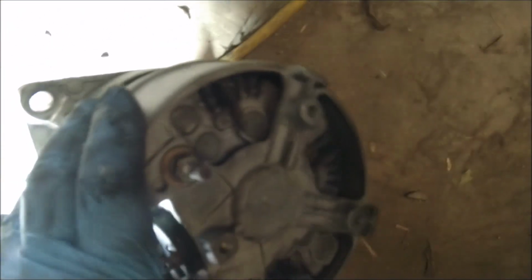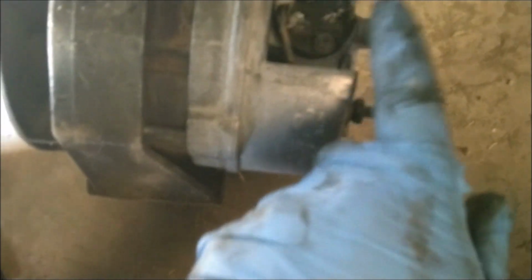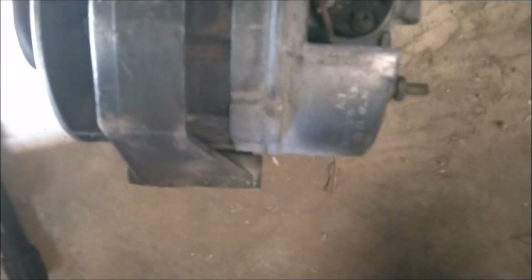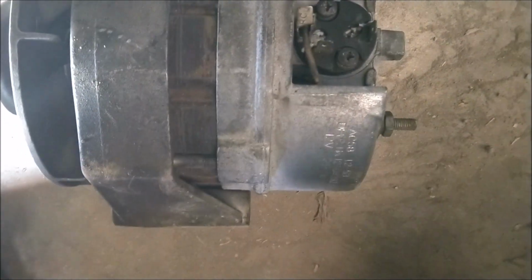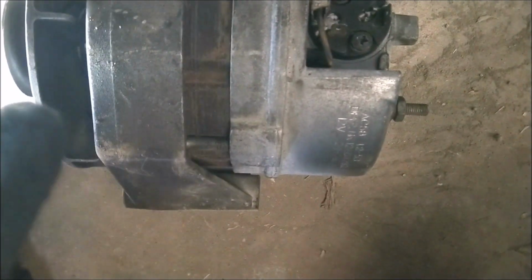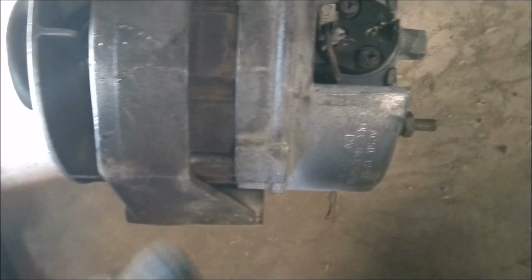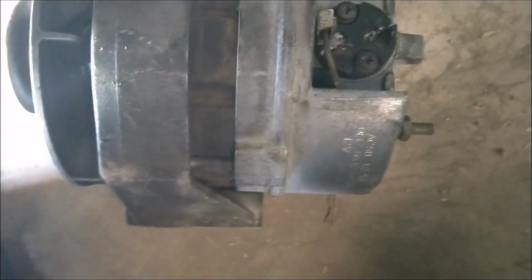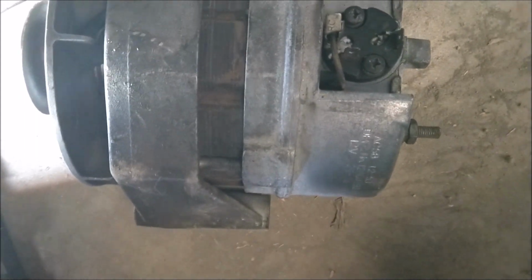On the back, it's got a positive and a negative port, and then a couple of connections here, which I'm guessing are for the generator light and stuff like that. I'm not sure exactly what else, but I'm guessing either the exciter and the generator light or something like that. I'm not sure if this has got an internal or an external voltage regulator. That might be the voltage regulator for all I know.